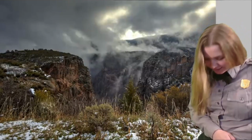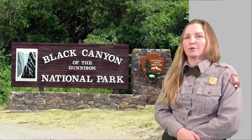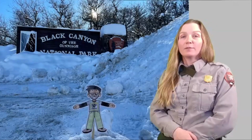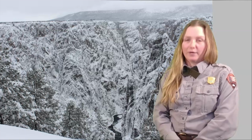Winter is a really special time to come to Black Canyon of the Gunnison. As snow starts to build up on the canyon rims, the park is transformed from this kind of summery view into a winter wonderland. Quite a bit changes at Black Canyon in the wintertime. We get a lot of snow, not quite as much as Yellowstone, but about 10 feet of snow falls on the ground here throughout the winter. December and February are our snowiest months with about 2 feet of snow on the ground, although this year we're a little bit behind.